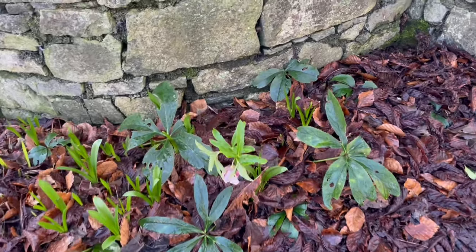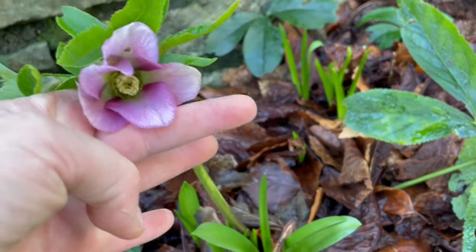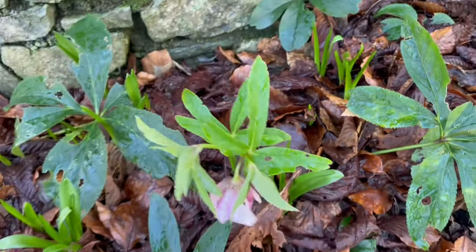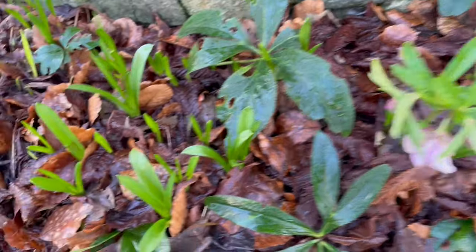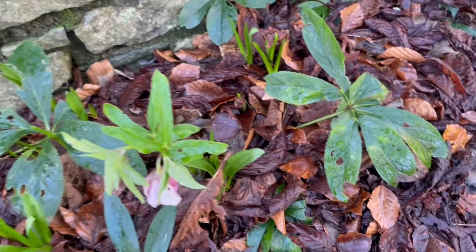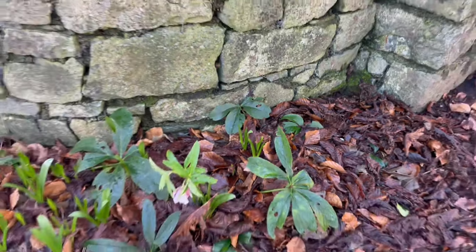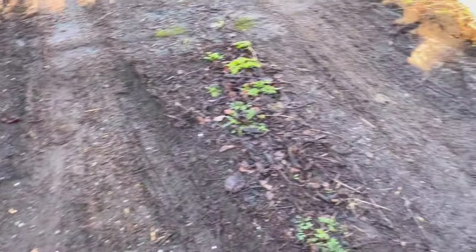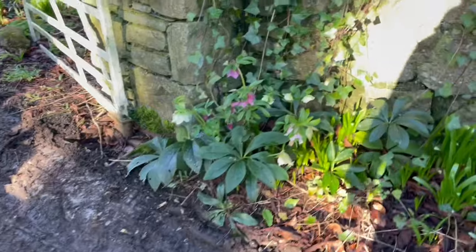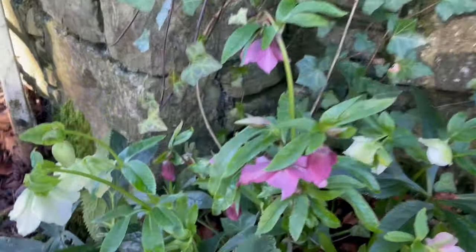Now I planted these hellebores as tiny, tiny little seedlings about 8 years ago. These are bluebells coming up, and those are crocosmia. Anyway, this one is in a more shaded area, so it hasn't developed. It was planted at the same time as this one here. And look at that, all different colors.